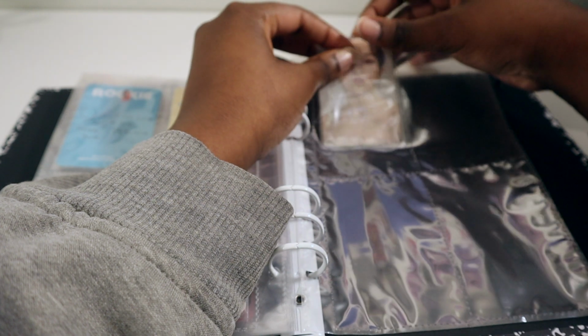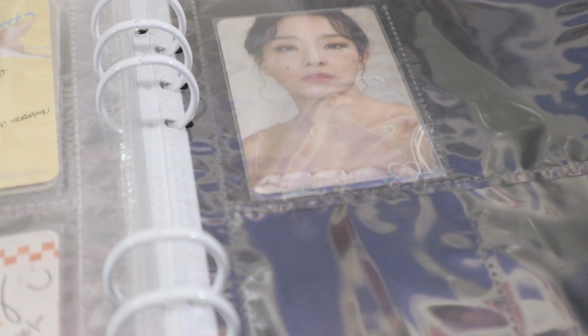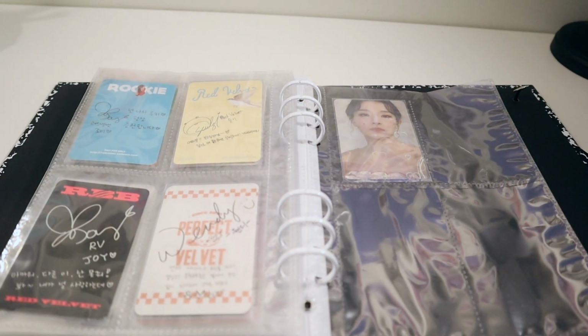I got this Seulgi photo card, which is actually my favorite one. I said we would wait to talk about it, but like this Seulgi photo card, hold up, I'm gonna zoom in so you can see. She has the teardrops, like the glitter teardrops coming down. Like you can't be serious, be for real.